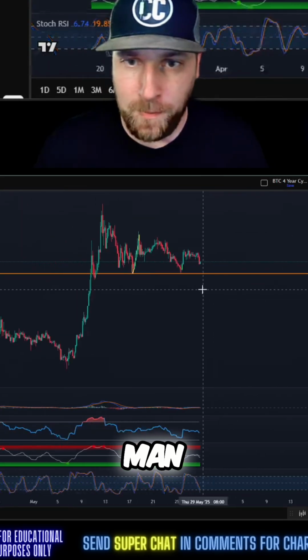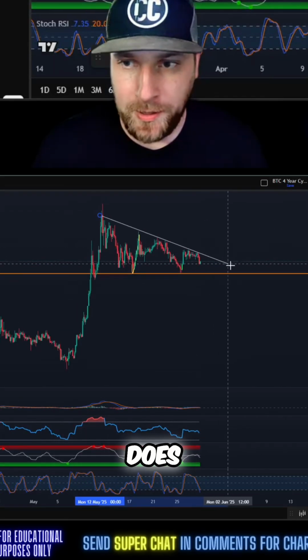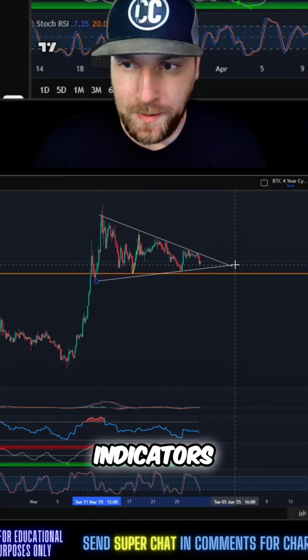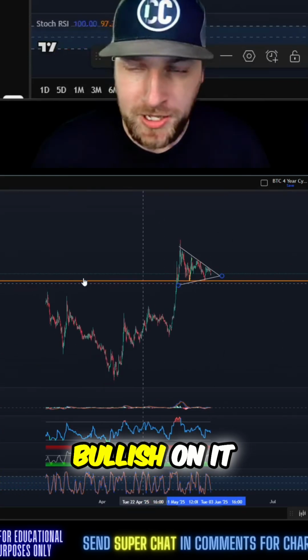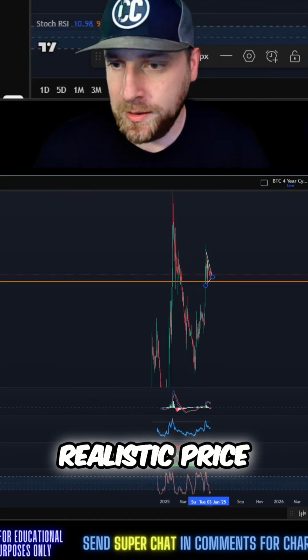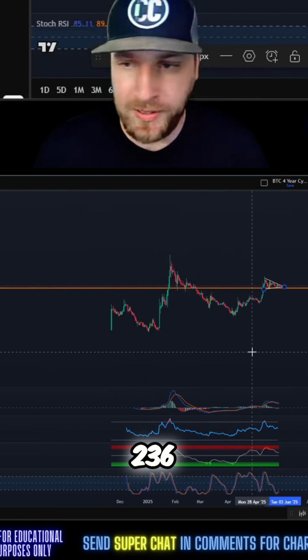But overall, man, this really does look like a bull flag to me, and it really does look solid comparative to the indicators. So let's just keep a close eye on Toshi, guys. Overall, I am going to be bullish on it. I think we're easily going to overtake our all-time high price. If I have to give a realistic price prediction for the bull run, I always base it off of the fib levels to the 236.